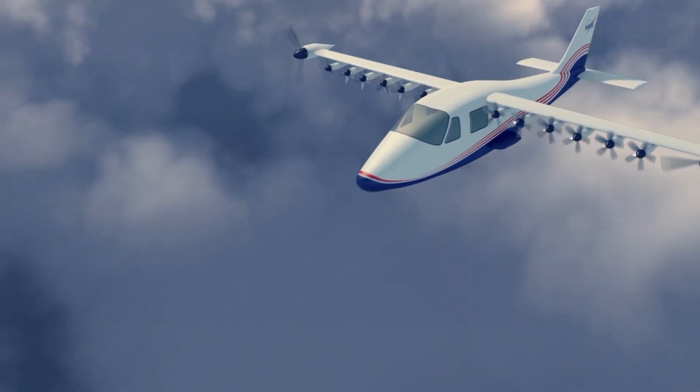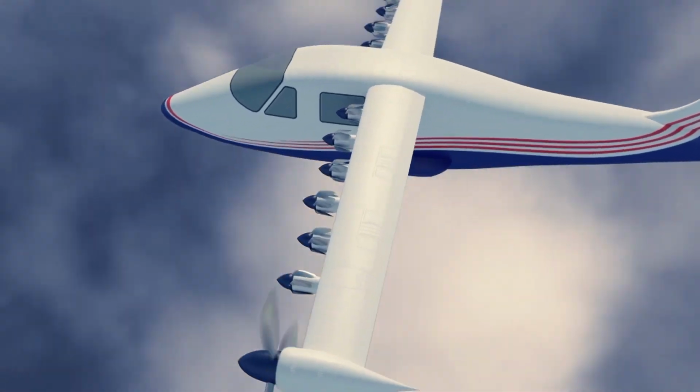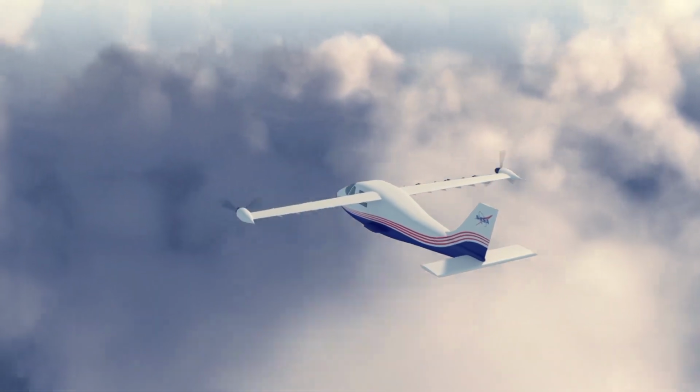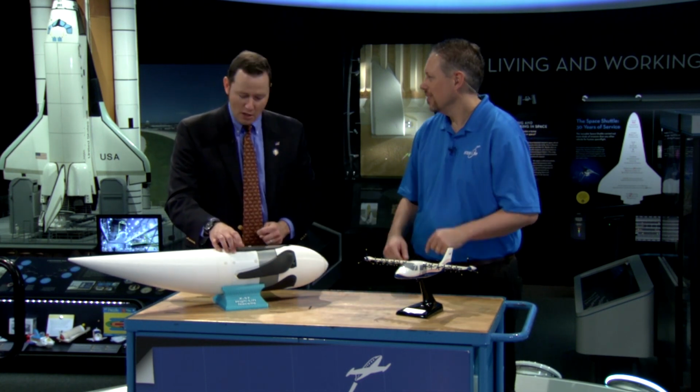Likewise, we think with electric propulsion, in order to get a lot of the benefit from it, you want to be able to interact with the flow around the wing, which is why we have so many of what we call these high-lift propellers all along the wing. So this may be the future of airplanes? We sure think so. Awesome. Well, thanks for talking with us. Absolutely.